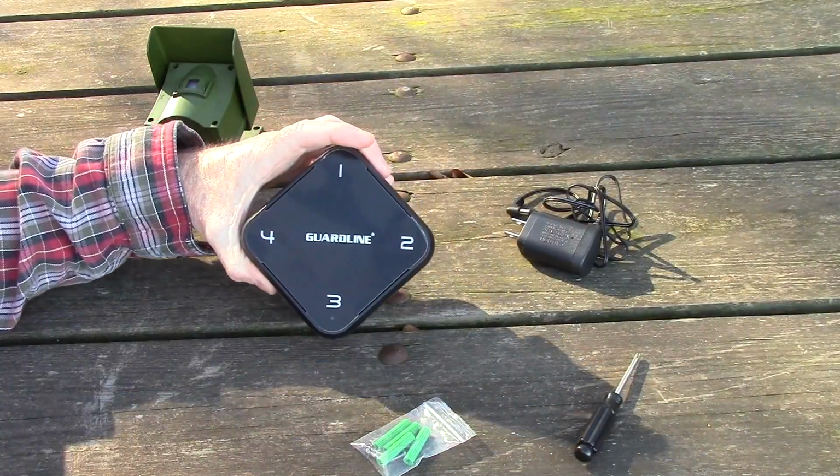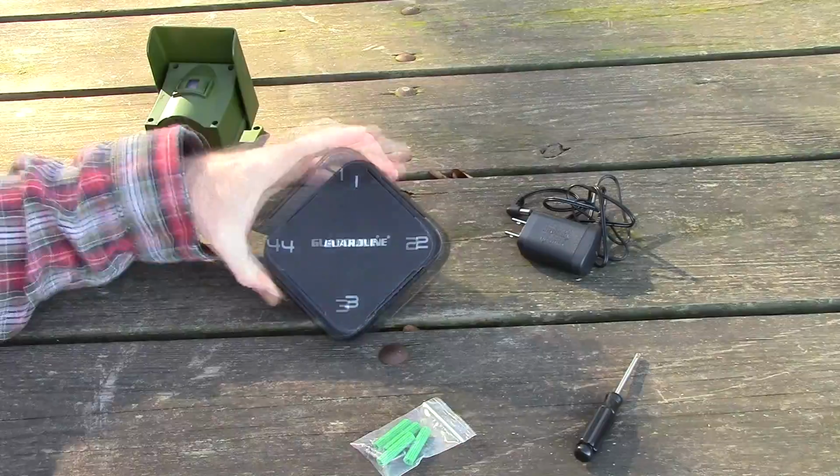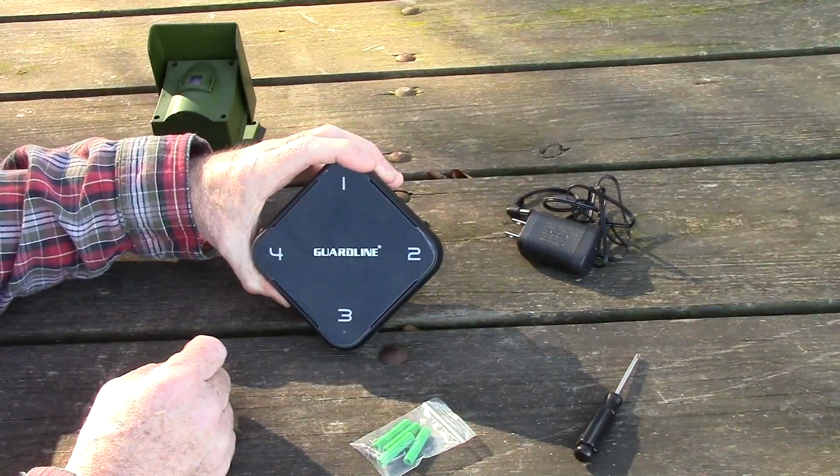Next, we're going to take a look at the receiver. You can see the receiver has 4 numbers on it. That indicates 4 different zones. The basic set comes with 1 sensor and 1 receiver, but you can actually have up to 16 sensors, 4 on each zone, with 1 receiver.